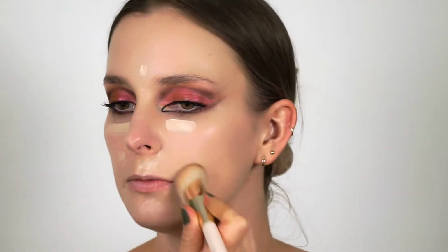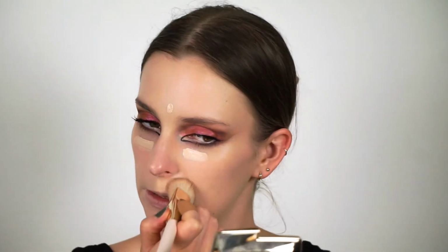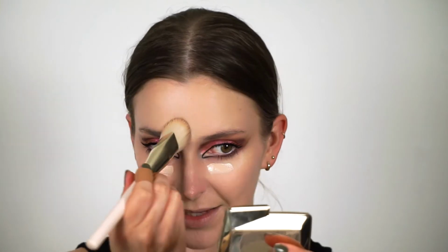I do really love the concealer brush, but the foundation brush is faster to use. So I'm just going to pack that into my skin. And the concealer, it has a really nice amount of coverage, but it still looks like skin, it still looks natural. Alright, and now for my blush, of course I'm going to be using this.